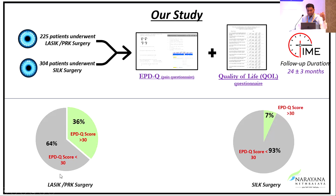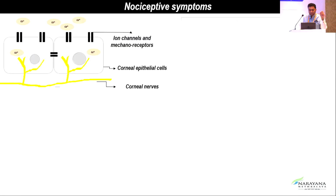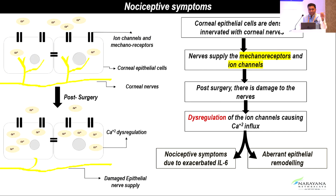If I link this, your quality of life drops significantly, whether you do cataract or refractive surgery, when you have a higher level of nociception. That means the quality of life is not driven by dry eye. It's a wrong word to use. It's the nociceptive factors. And what drives the nociceptive factors? Every epithelial cell has these channels. These channels are the ones responsible for the state of well-being where you are comfortable.